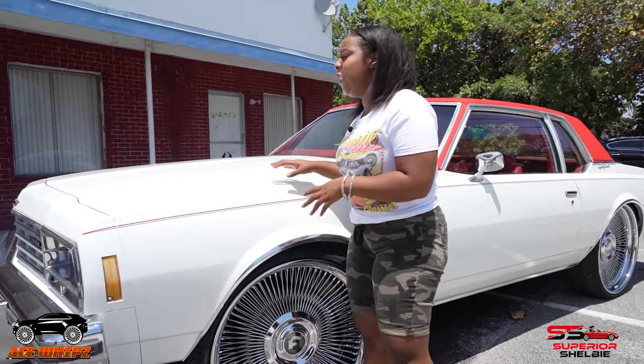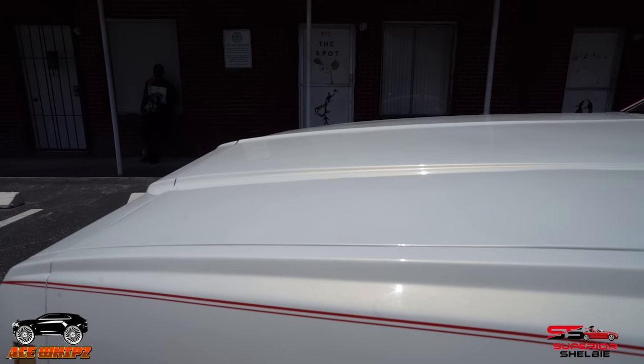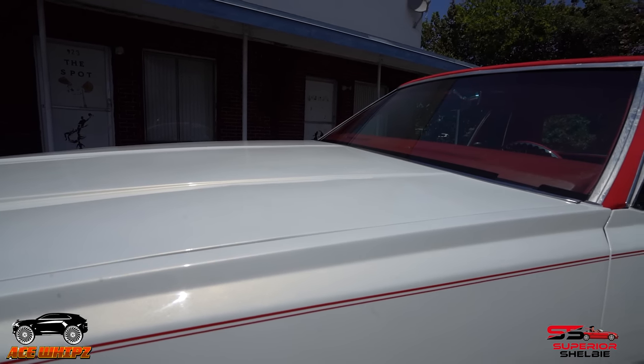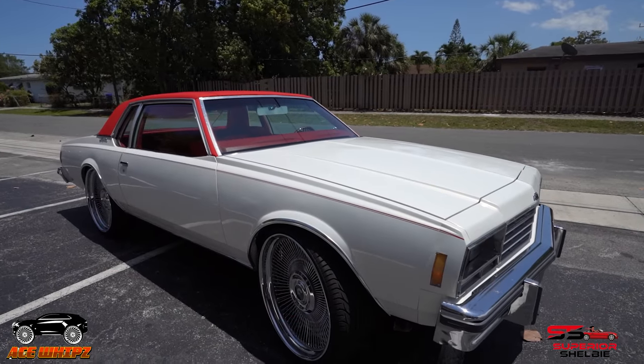So you decided to get this particular car. Why did you get another one instead of going with, like, a '71? It was cleaner. The body was cleaner. And it was mint condition. Yeah, and it is in very good condition. So wherever you bought it from, that was like a steal for sure.